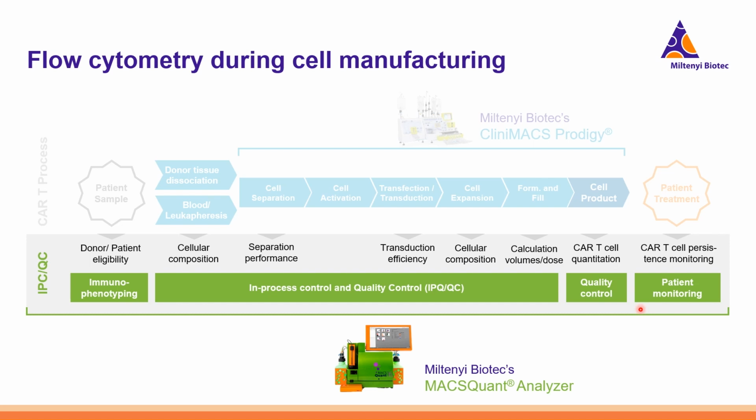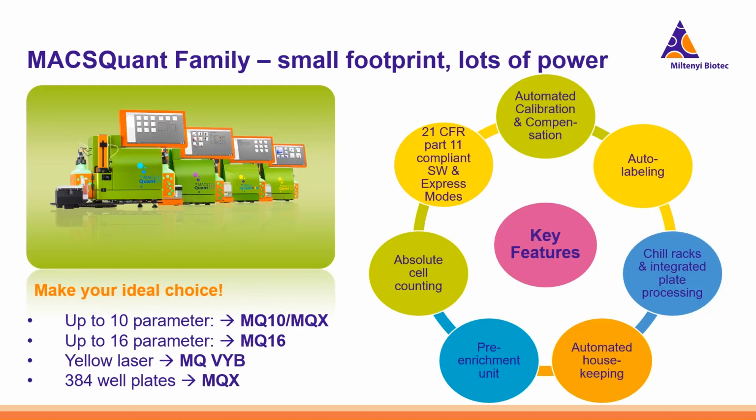And for these different flow assays, we like to use the MACSQuant Analyzer. MACSQuant Analyzers are state-of-the-art standardized platforms for flow cytometry. They come in different flavors, offering either different parameters, lasers or plate settings, but all of them have a couple of key features in common. For example, the automated calibration and compensation. They come with auto-labeling, offer chill racks and integrated plate processing. They also offer automated housekeeping for essential buffers and liquids.